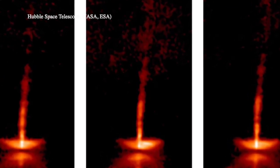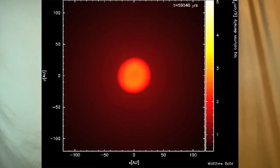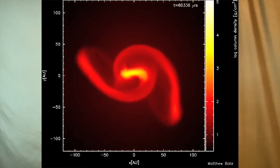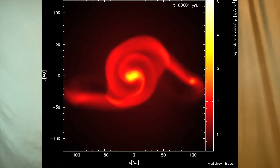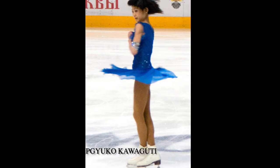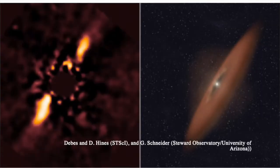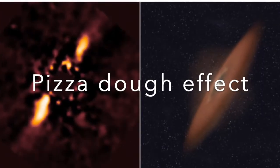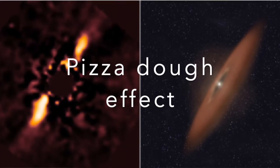As a protostar gathers more mass from the molecular cloud around it, it gets denser and denser and eventually will collapse inward and spin even faster, just like an ice skater pulling in her arms as she spins very quickly to conserve angular momentum.